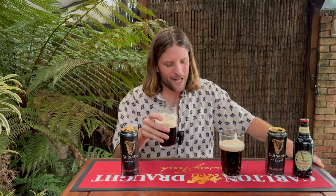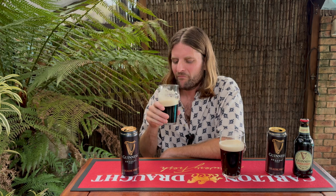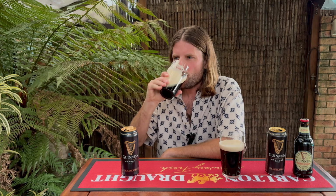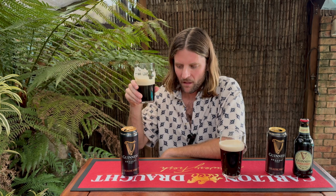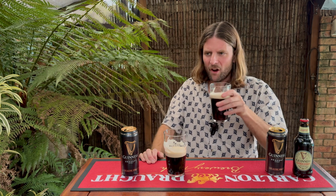It's tasting pretty flavourless when you go back. There's a very subtle touch of bitterness there. Yeah, that's tasting flavourless now. All right, the Irish brewed again, let's go.